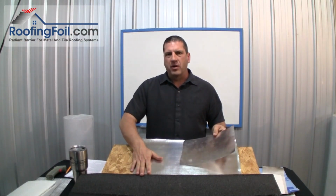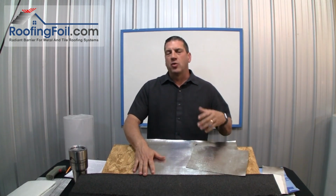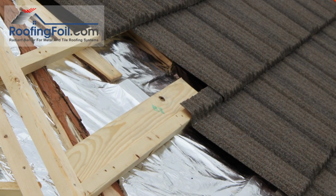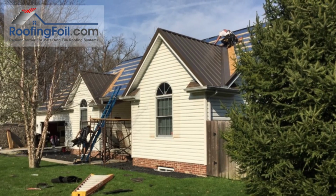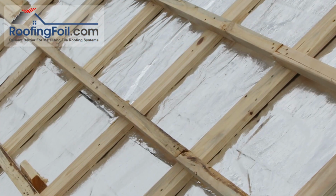In order for a radiant barrier to work, it must have an airspace. So this is going to be under roofing products like coated metal, coated shingles, standing seam metal roofs, barrel tile, or some other type of roofing system that has battens. Usually it has that airspace.